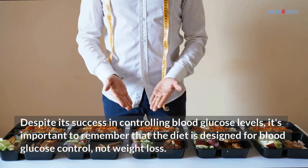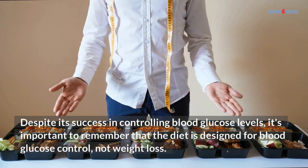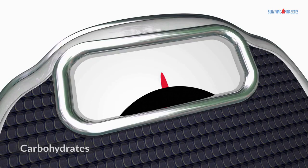Despite its success in controlling blood glucose levels, it's important to remember that the diet is designed for blood glucose control, not weight loss.